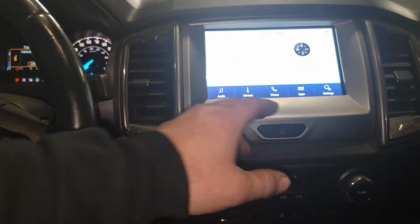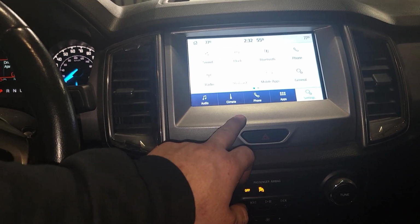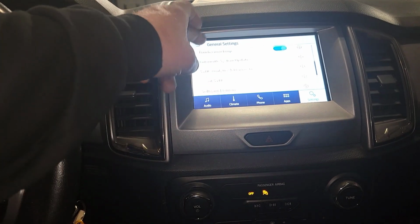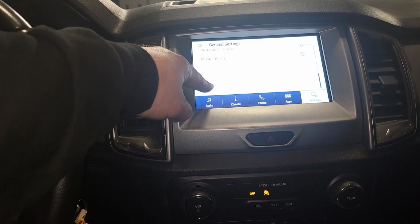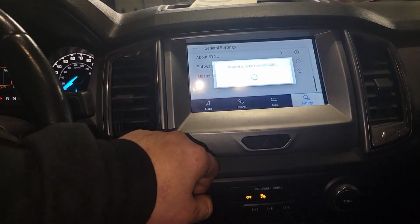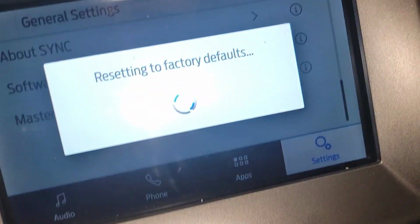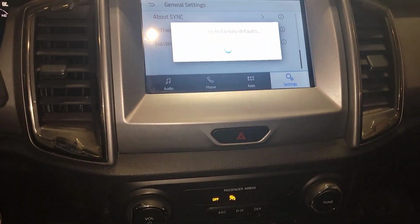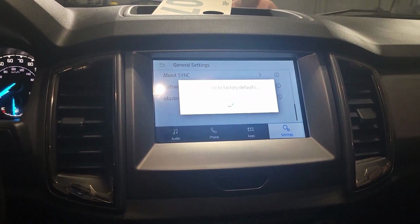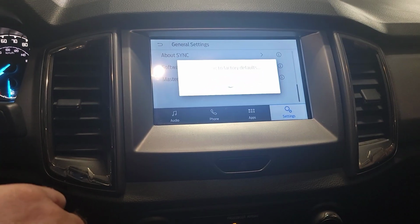Then after everything is unfroze, you can go to your settings. Then you can go to general. And then you can scroll down and it says master reset right here. Go ahead and master reset this and wipe all the stored crap out of your computer. Reset it back to factory defaults. And then once you reset everything back to factory default, you should clear up and everything will be unjammed. Be very selective of what you put through this computer system because it will jam it all up.